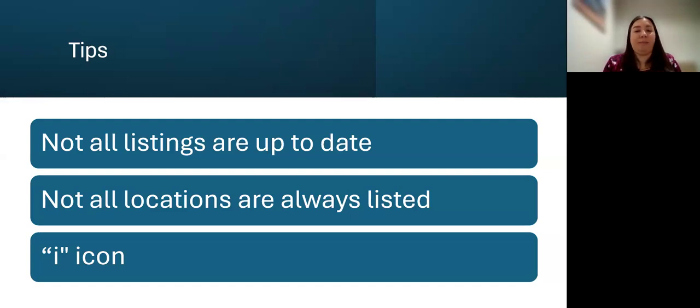And then on the website, when you're going through it, there are little blue eye icons all over. And if you click on those, it just gives you a little bit of information, more like a definition or kind of a little glossary explaining the term.